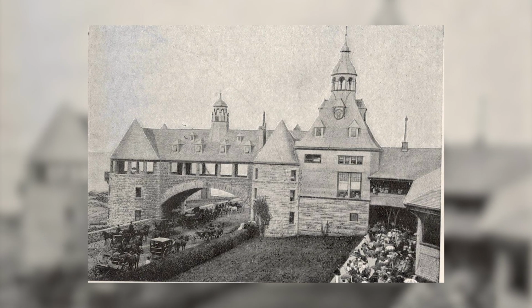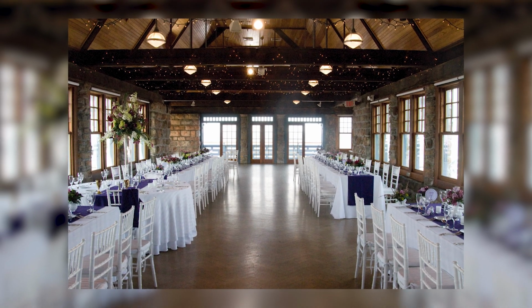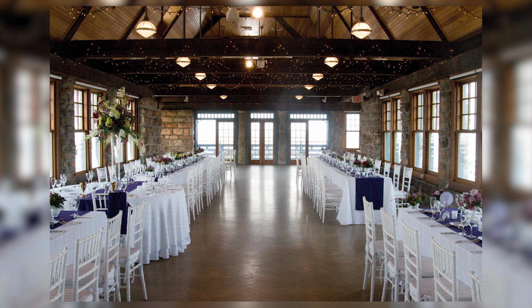And one of Narragansett's most notable and enduring historic icons, Narragansett Towers, spanning Ocean Drive. These towers are the only remaining section of a luxurious casino built in 1883 and have been beautifully restored and offer a spacious place where people celebrate weddings, birthdays, and other special events.